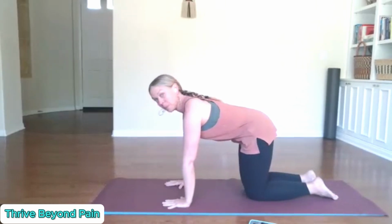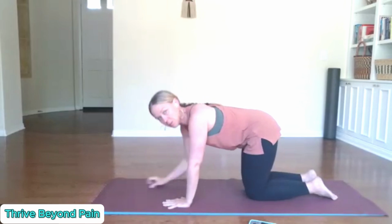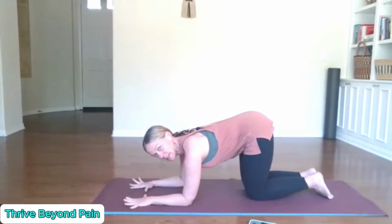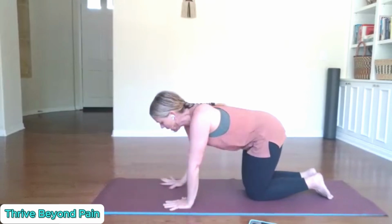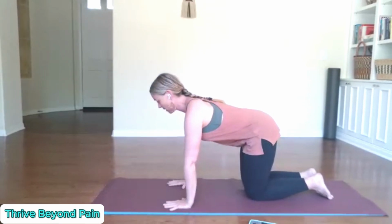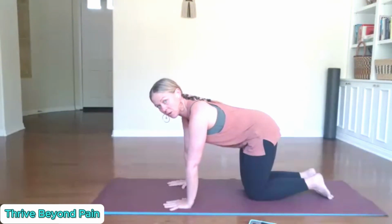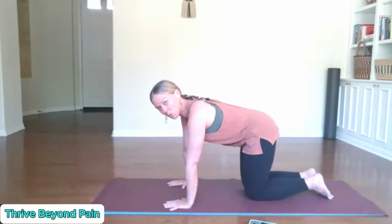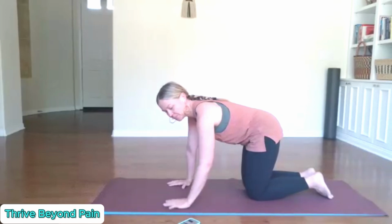So if this is uncomfortable on your wrists, there's a couple options for you. You could be down on your forearms here instead. You can still do this exercise here. Okay. And there's another way we could do this just in standing. If it's not at all feasible for you to get down on the floor, you could just follow the spinal movement that we're going to be doing in standing.